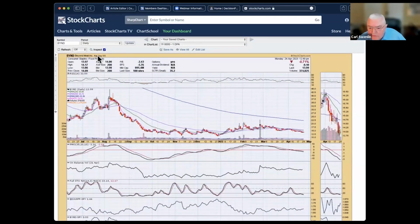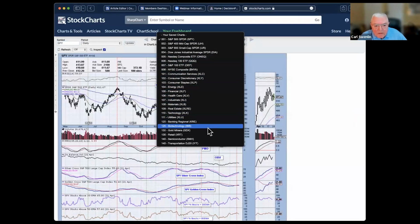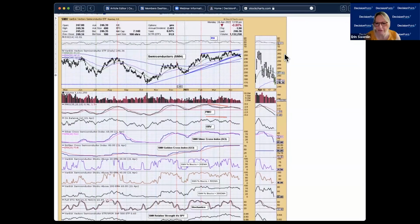Got a question here. Why do you think semiconductors are going to be in trouble? Let me take a look at the under the hood chart. I think there's a lot of reasons to think that semiconductors aren't going to do well. RSI negative. We had a rising wedge and price has fallen below that. We're both favoring higher interest rates. All right. We've got the rising wedge formation, which is breaking down.